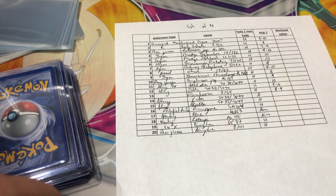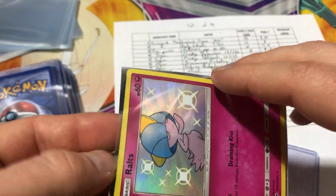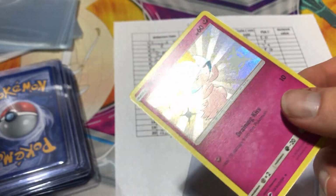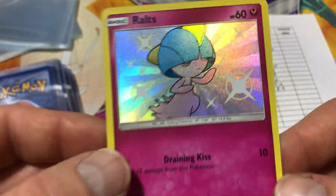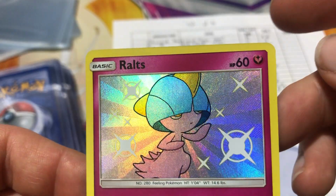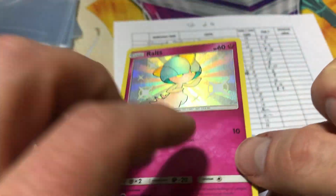Alright, another special case, Zamazenta case. So we're going to go ahead. I say case, but sleeve. My bad, guys. If you haven't seen the premium box for Zacian and Zamazenta, it does look pretty dope. I had the opportunity to buy one, but I didn't. Everything looks to be in order on this one too.